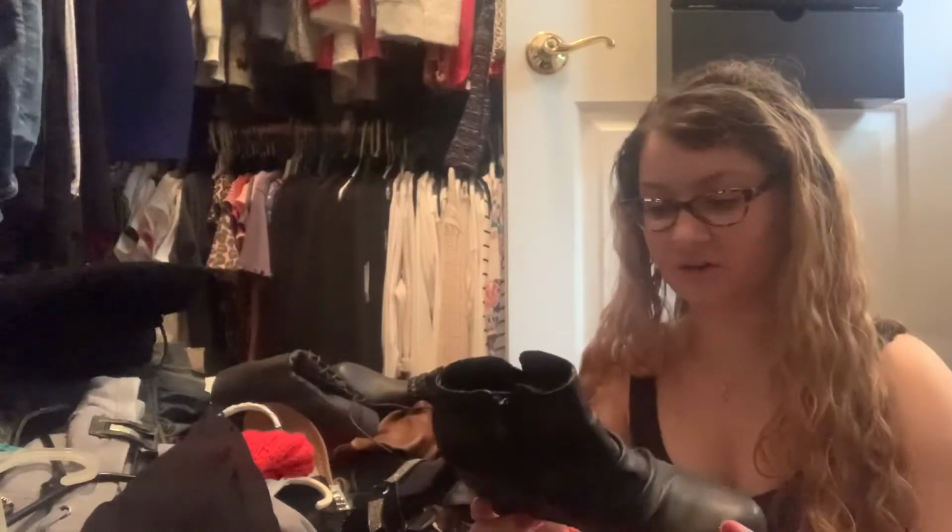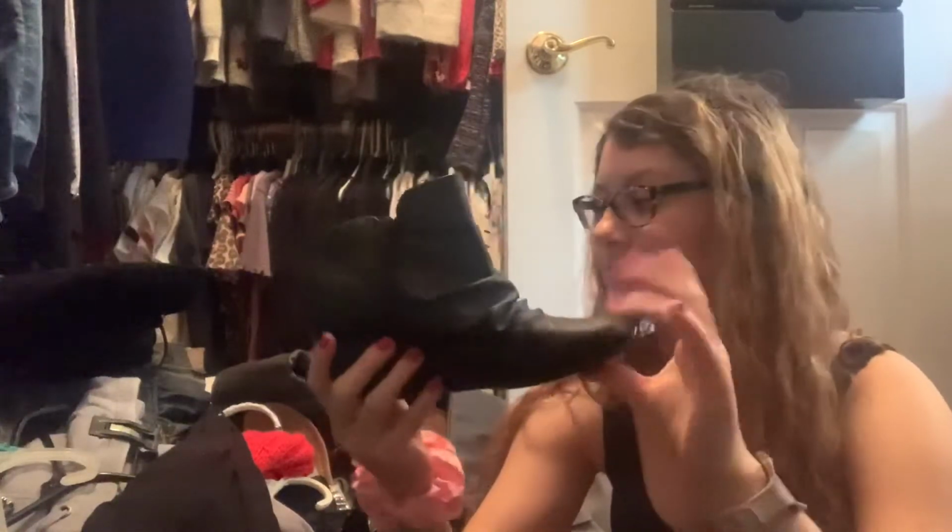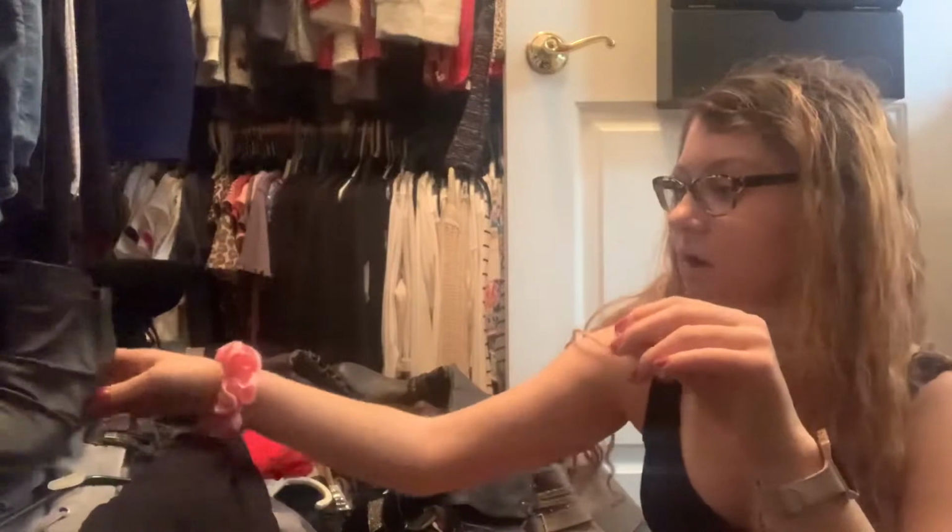Ooh, these are hard. These I got at the good old TJ Maxx or Marshalls. I think it was Marshalls actually. And they're just like these heeled little boots. I feel like these are really good and they're very good quality. So I think I am going to keep these. I have to start thinking about what I'm going to wear in my professional life, like business attire or whatever. So I think I will keep those.